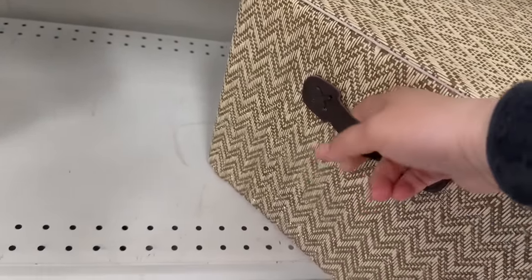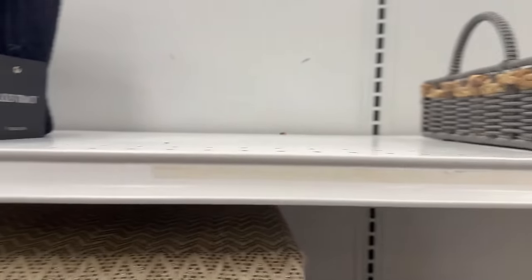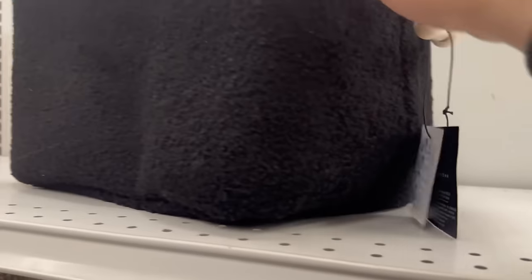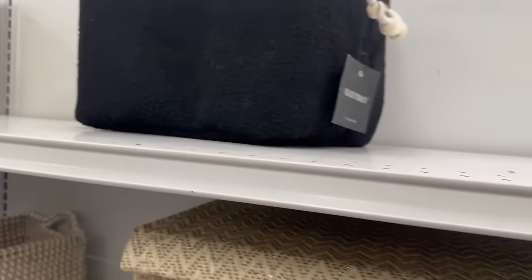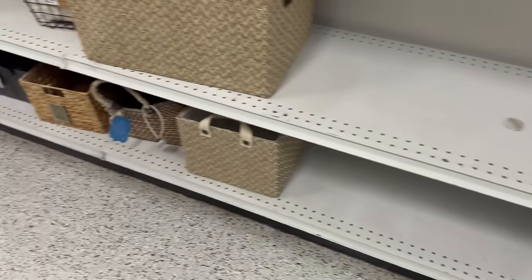Look at this one. Velcro. Ooh, look at that, for only $10.99. Got some really nice stuff. Oh, this is reduced for $4.99. That's pretty cute. But if you had more, I would definitely grab that. Even this is cute. $8.99. But they've got some cute stuff in stock.